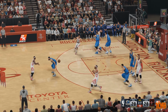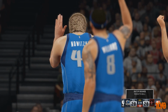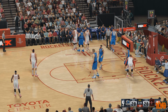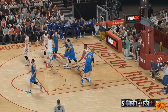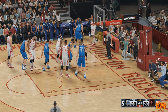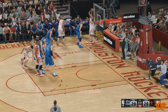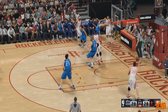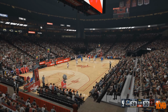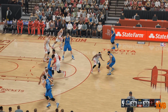Screen by Howard. Lawson kicks to Brewer. Rejected by Nowitzki. That's going to be out of bounds. The Rockets will retain possession. Here's Moniunas. Great use of the pick to create room for the jumper. And so here is Dallas. A 2-point game.